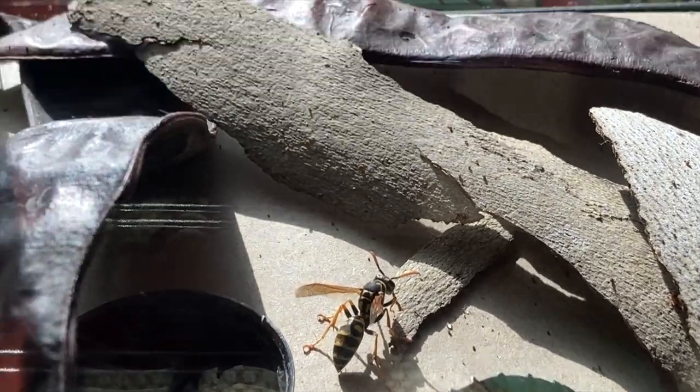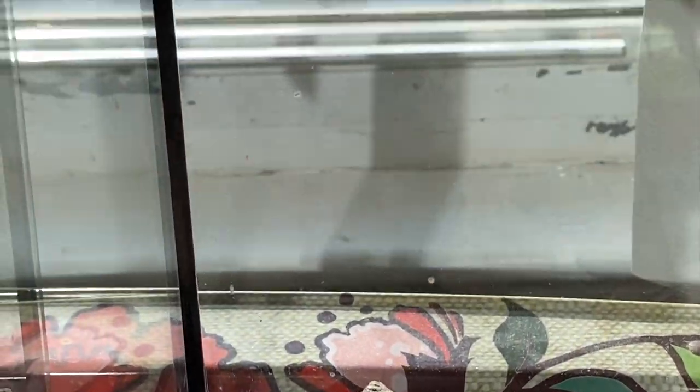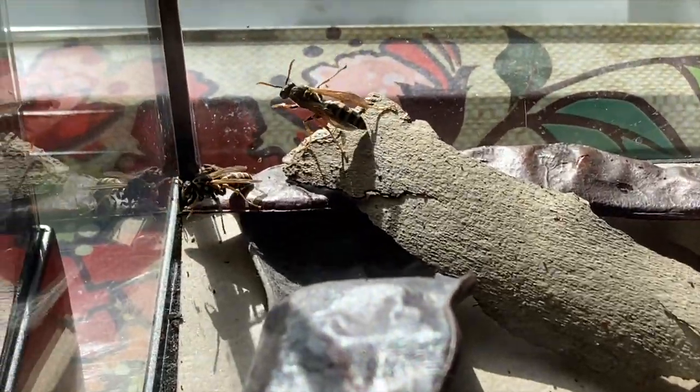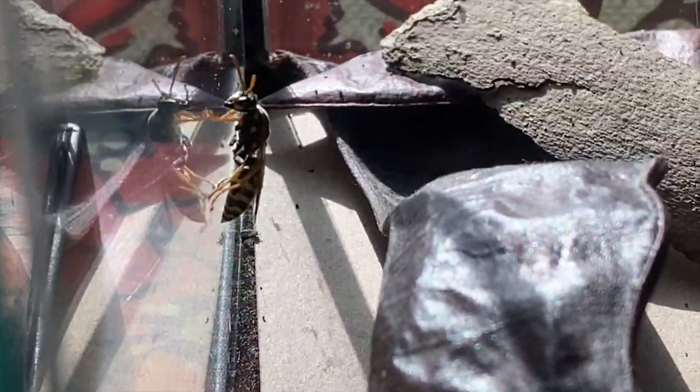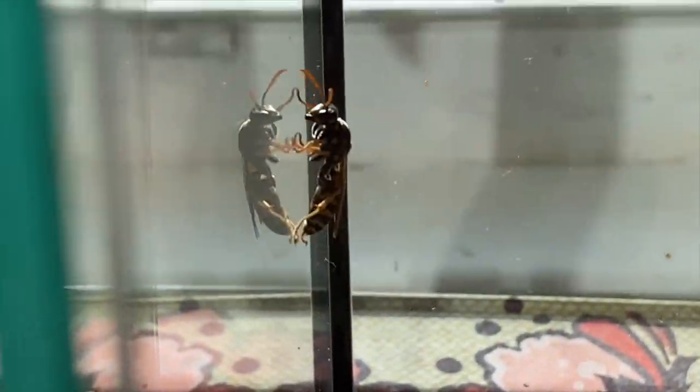November 21st, 2022. Our Polistes dominula are coming out today to enjoy the sun. It's a beautiful sunny day. Chilly, but pretty outside. Still some snow on the ground out there. But the sun is exciting the Polistes dominula, and they're coming out to say hello.